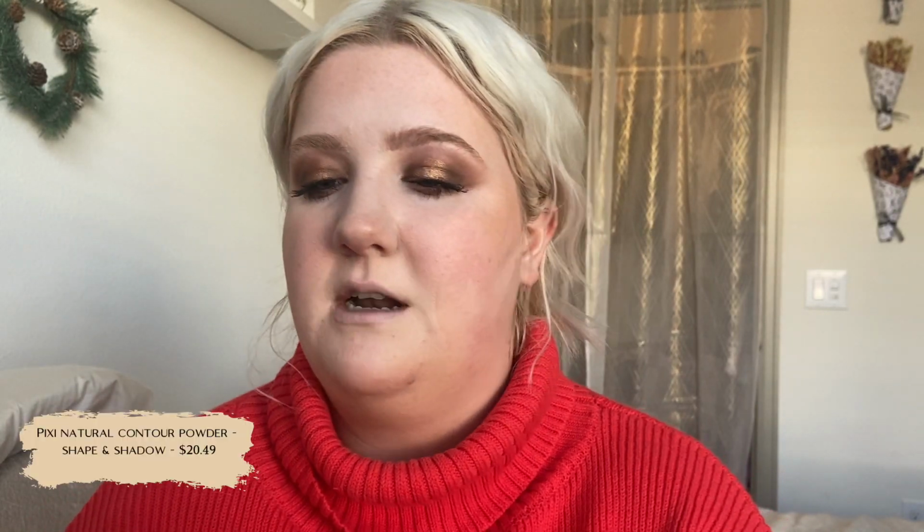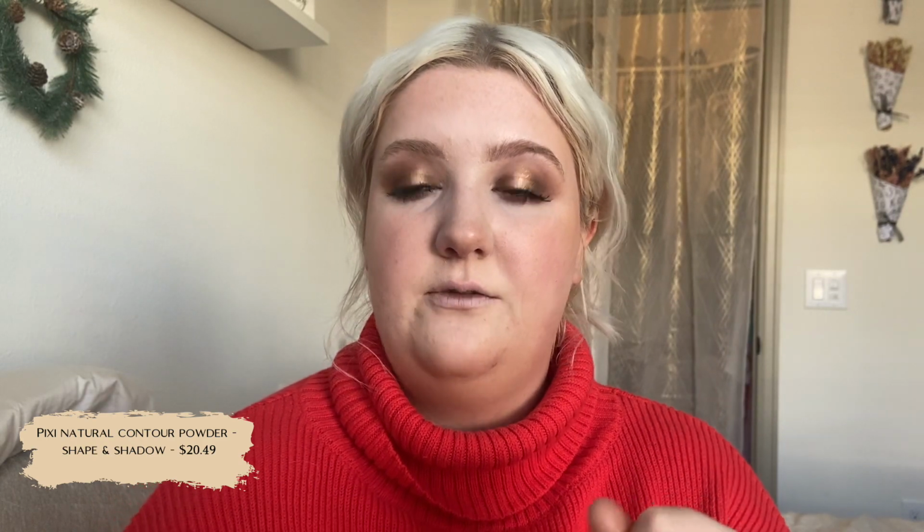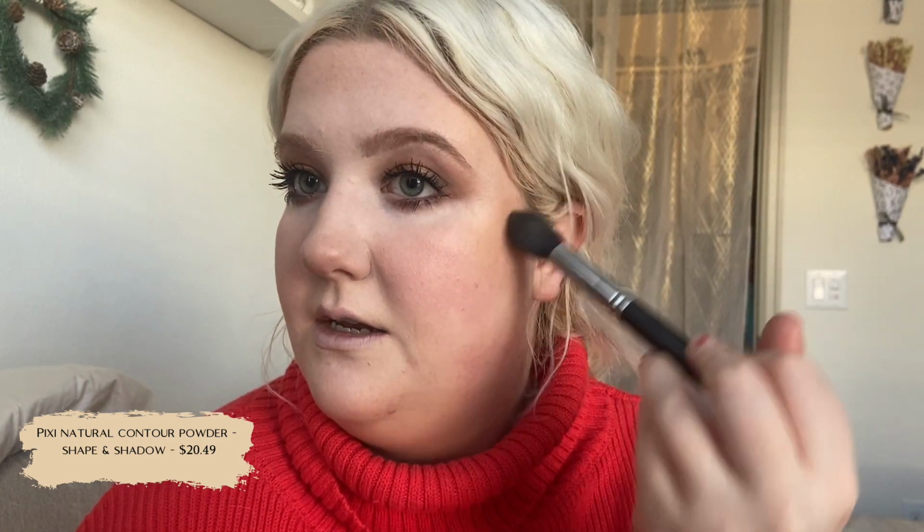And then for contour, I have something I've used for quite some time, and it's broken, so I'm going to just show you the packaging. It is the Pixie Natural Contour Powder. I don't know if this is even sold anymore, but it's a very gray cool tone, so I don't recommend this unless you're more my skin tone. I really have to tap it off and use a very small amount because it doesn't blend the best, but I really like the color.